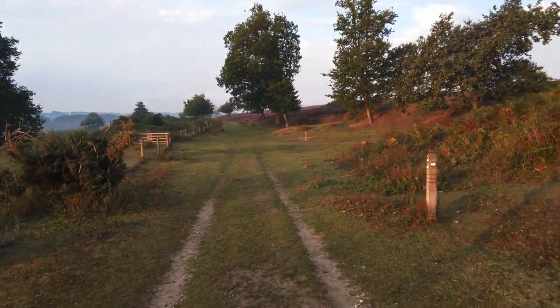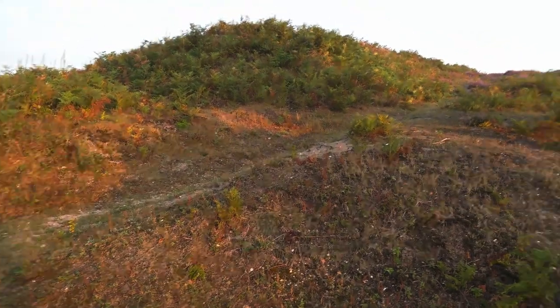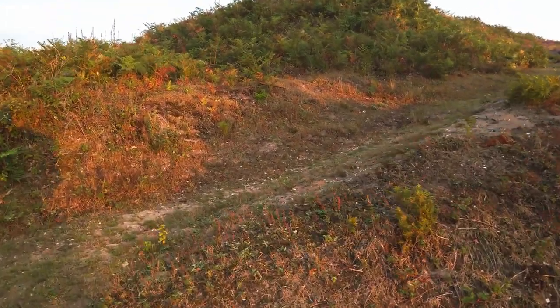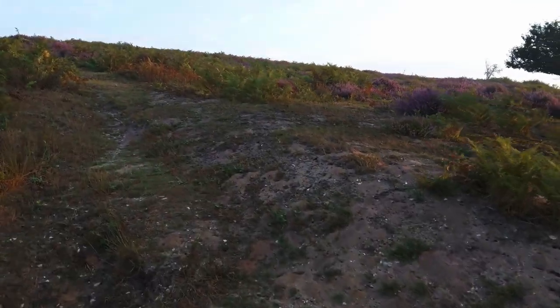Looks like I can go straight on ahead here, or I can go up here. So I might go up the hill for the higher vantage point that I mentioned earlier and see what that offers us.